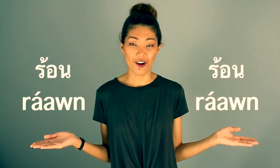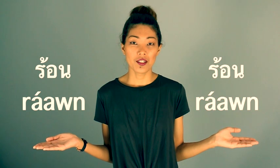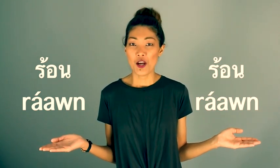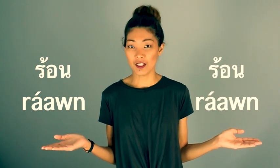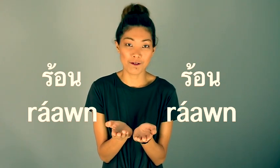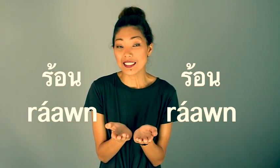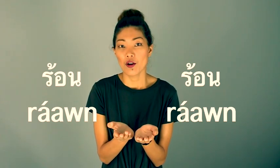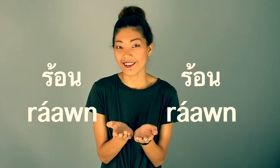Let's try another word. ร้อน means hot. 1. Repeat a word. ร้อนร้อน. 2. Change the first word to a high tone. In this case, the first word is already at high tone, so nothing to change. In this case, when 2 words are at the high tone, you should say the first word a bit longer than the second word, like ร้อนร้อน. Okay?